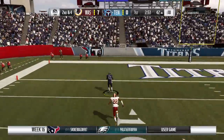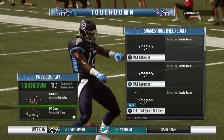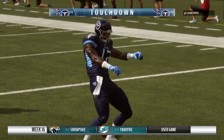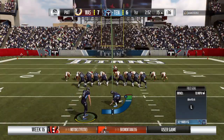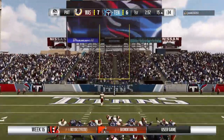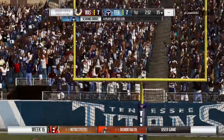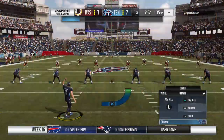Back to throw, Lauletta. He's going to air one out. That's going to be caught. Touchdown, Titans. A big play there with touchdown number 7 on the year. And the Titans are an extra point away from tying this thing up. Extra point by Carlson, up and good. And we are tied at 7.